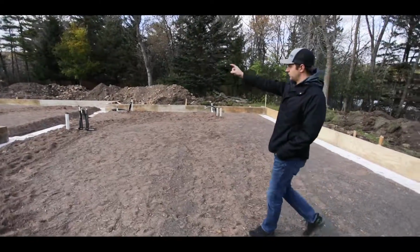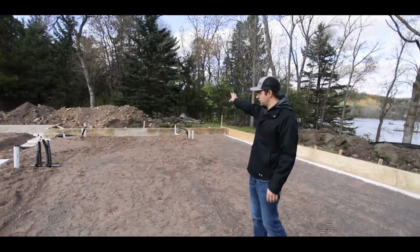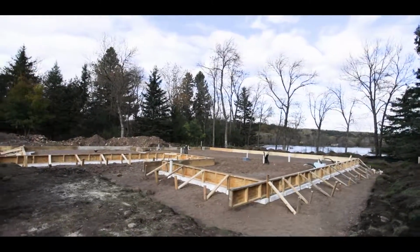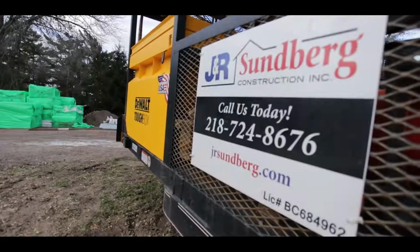So over on this end we'll have a 2-car garage. Right behind it here is the kitchen along this wall here. And then a couple bedrooms in the corner over here. 2-bedroom, 2-car garage, single story, nice retirement type home.